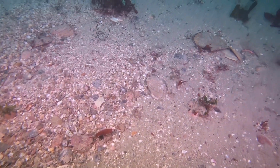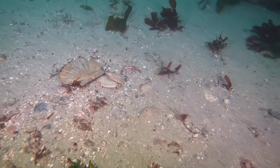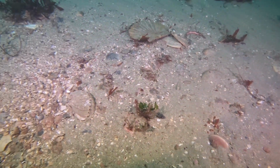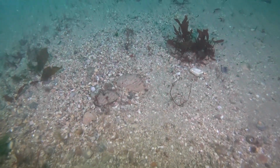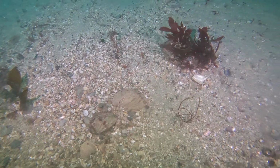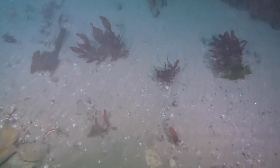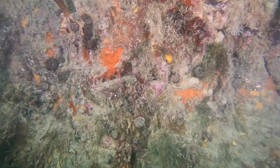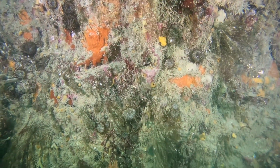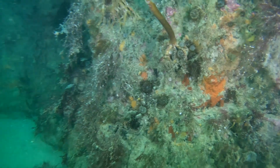How many dead ormer shells there are here. They're only small ones as well. You can count: 1, 2, 3, 4, 5, 6, 7, 8 shells of dead ormers. I think, and this is my hunch, I reckon octopuses are eating these things. Look up against this reef. Those dahlia anemones? There's a few of them. They're pretty cool. Probably the most I've ever seen in the same place.